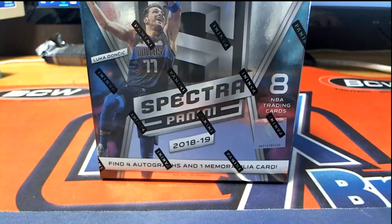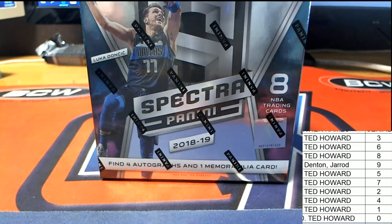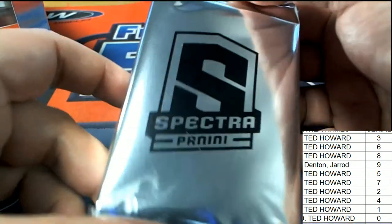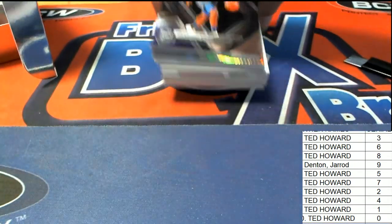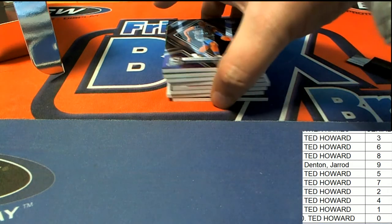All right, let's get to it. Here we go. Good luck. Spectra. All right. Let's see that big Doncic come out of here. Let's see that big Luka. There are so many great ones to hit in Spectra. I'm very excited for everybody that got in this thing. Well, I'm very excited for Ted and Jared, because surprise, surprise, it is just 2 owners in this. But either way, it's all good.